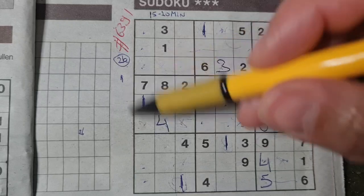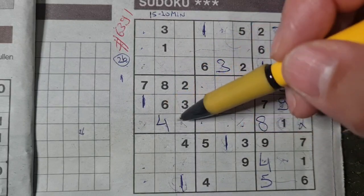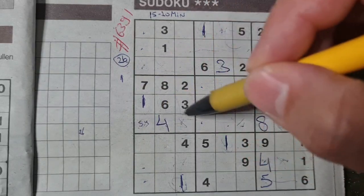So two numbers left in this big square. The one, the two, three, the four, five is missing. The six, the seven, eight, nine is missing. Let me mark those, five and nine.